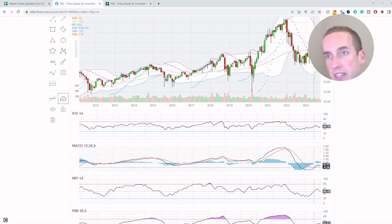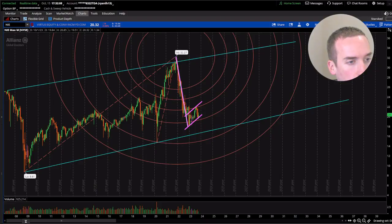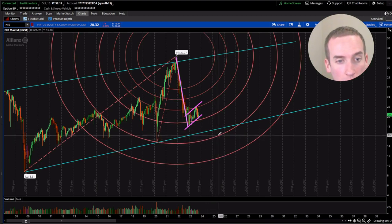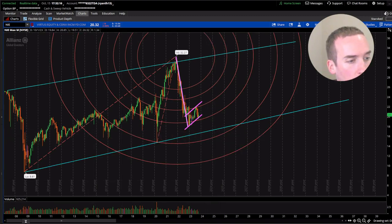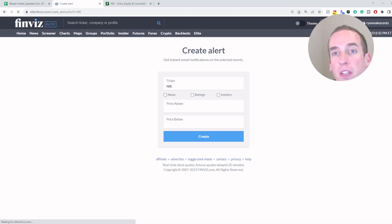You can see the momentum looks like it's about to continue downward. So yep, I would just wait on this one for the 17s, maybe dip down to this lower rung, the 16s. I'm going to put an alert on FinViz as well for $17, price below 17.